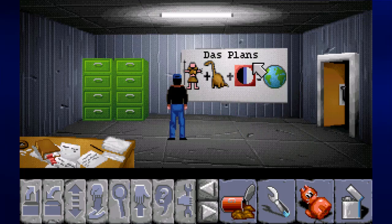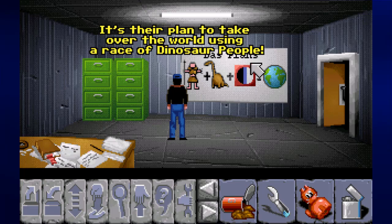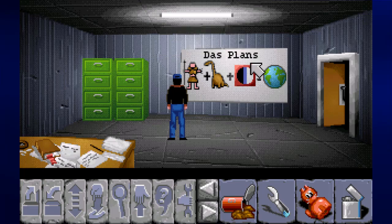Good heavens! It's their plan to take over the world using a race of dinosaur people. And because I didn't mention it a couple of seconds ago, apparently Anderson is in league with Dr. Ironstein. Who would have thought? I sure didn't. But it looks like we'll be meeting with Anderson again, who doesn't seem to want to admit that we punch him in the nose at the beginning of the game.